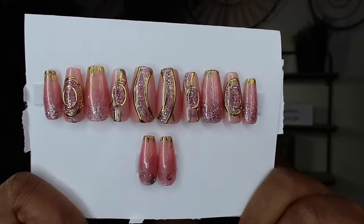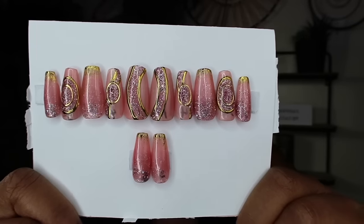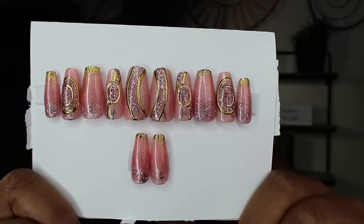Wow, look at this set right here. This is freaking gorgeous. Oh, babe, sis for sure did her thing. I failed to mention that each set has an instruction card in here for the press-ons and a cuticle stick. So let me just show you the rest of the sets.